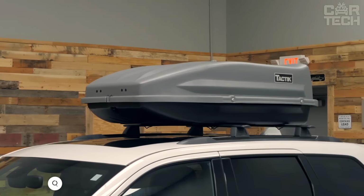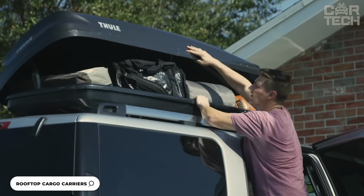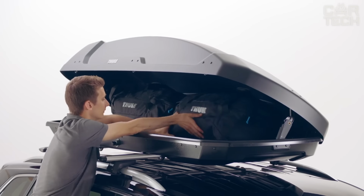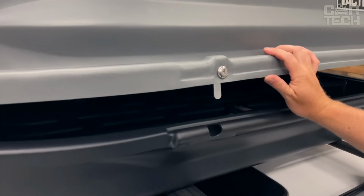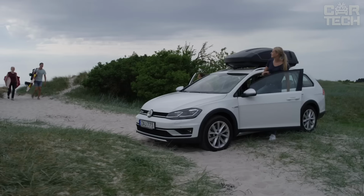A sturdy 18 cubic foot roof rack box from the American company CarTech for carrying luggage on the roof of your car. It is designed in such a way that you can unload and load things from both sides of the car. The locking system is secure, and a key lock is provided for this purpose. The box itself is made of durable plastic that is resistant to sunlight and temperature fluctuations.